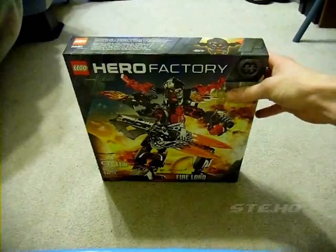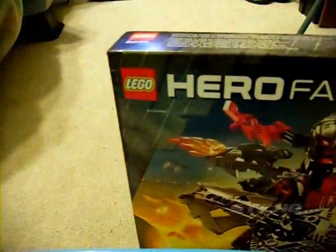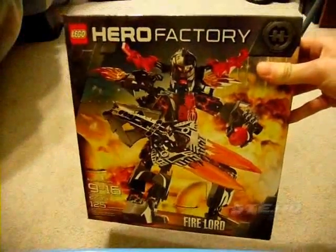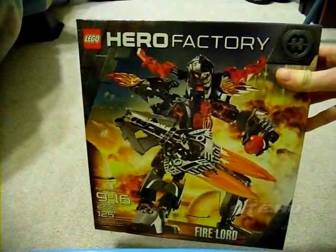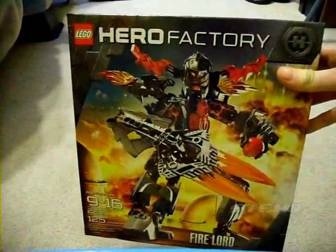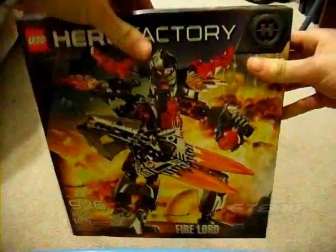So, let's take a look at the box while we're at it. Look at that. Very nice box art. I like the explosion in the background, and to me, what kind of looks like Hero Factory's base exploding right in your face, or, you know, right behind Fire Lord. Let's see.